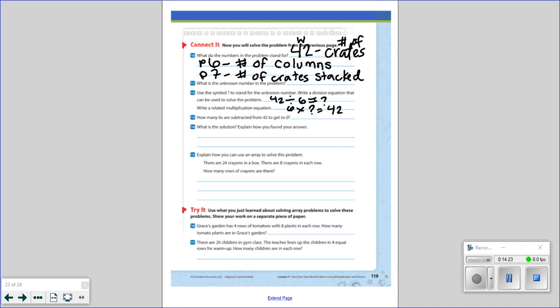Look on that other page. Miranda? 7. 7 6s. What's my solution? AKA, what's my answer? Ethan? 7. 7 is my answer. Question mark equals 7.